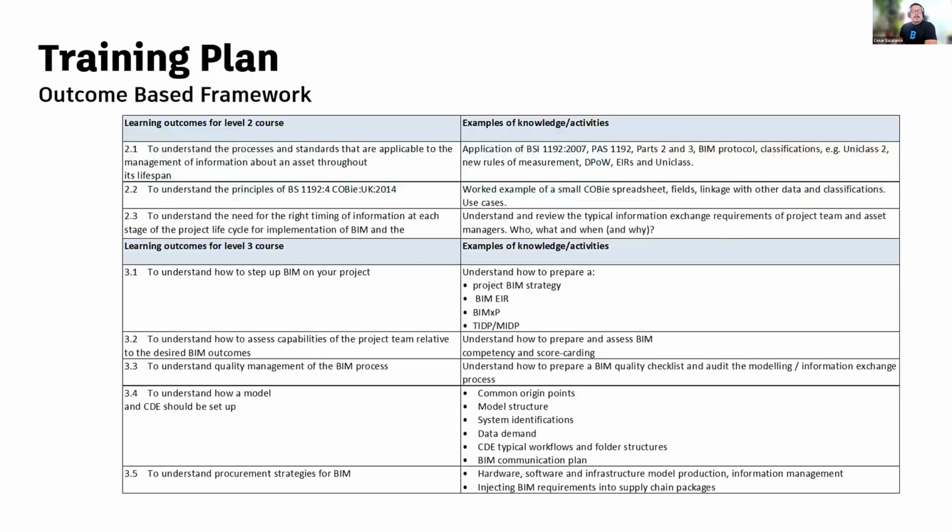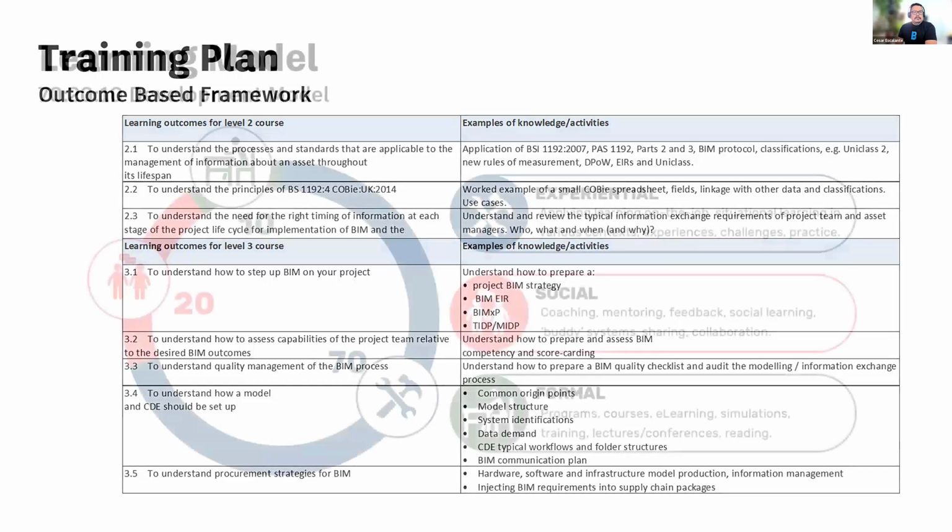This is the type of training that I would prefer, one that's based on outcomes. And on the screen, you have a screenshot of an outcome-based framework type of training. You highlight what you expect the training participants to take away after the training, and some examples of activities that support the achievement of such outcomes.